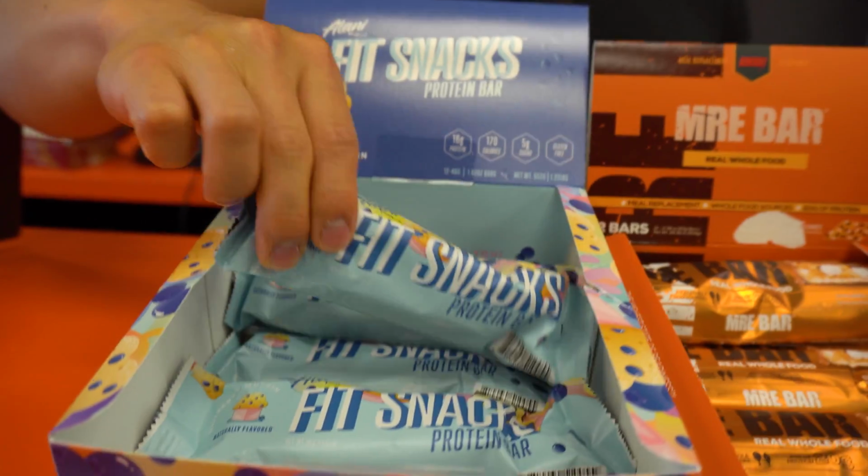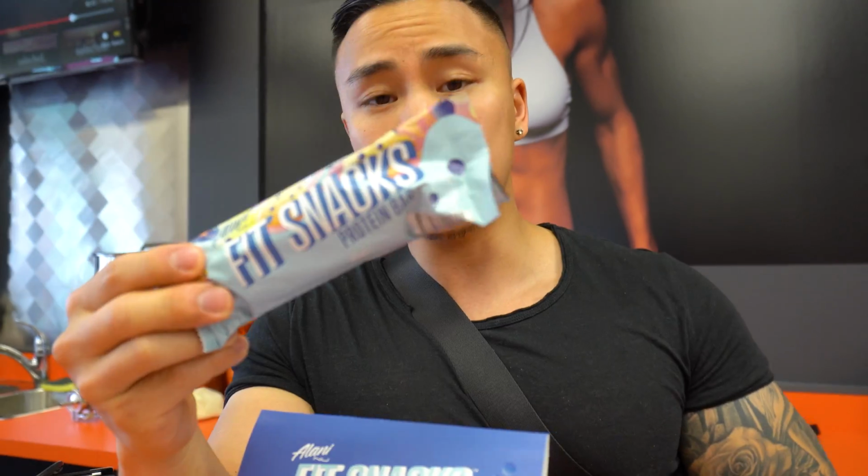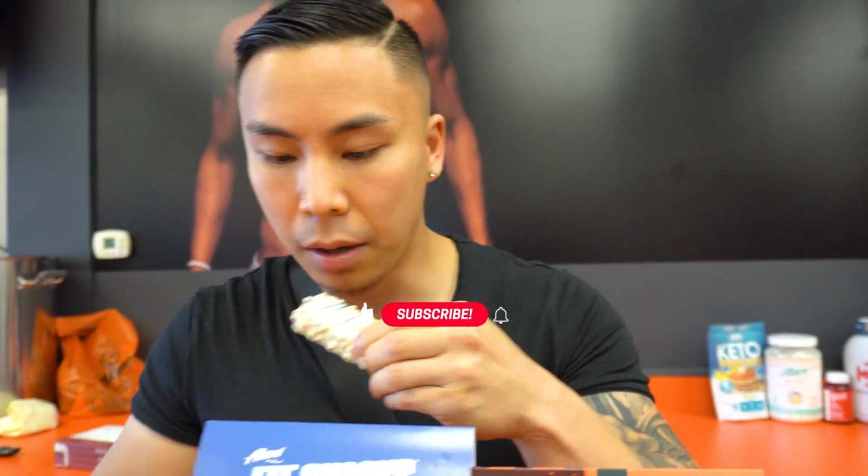So the first one I'm gonna be trying is the Fit Snacks Blueberry Muffin. Now the good thing about these bars is they're the lowest calorie bars out of all of them. They're 170 calories, only 17 grams of carbs, 16 grams of protein, and 6 grams of fat. So let's try out the Blueberry Muffin. Let's take a bite. That's not bad. It actually tastes pretty good. Kind of like a fruity cereal flavor.